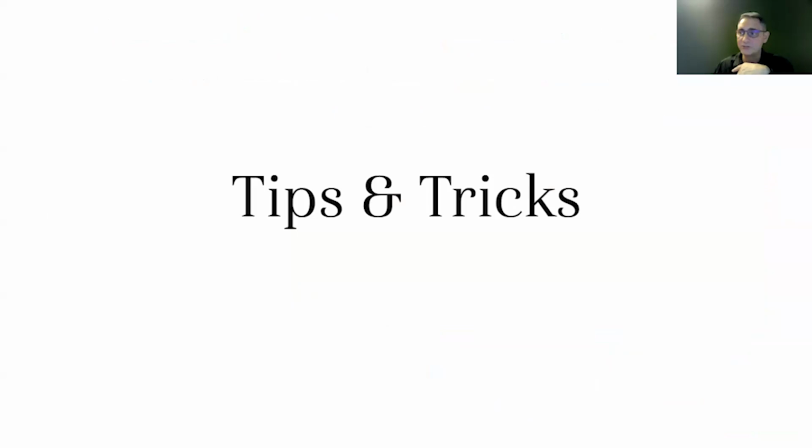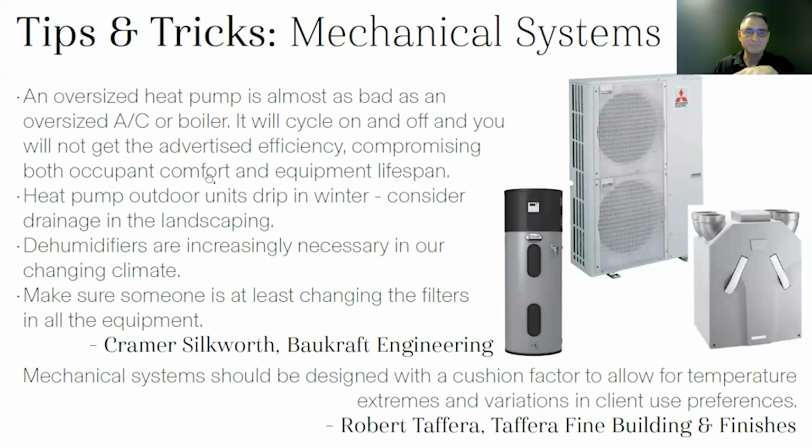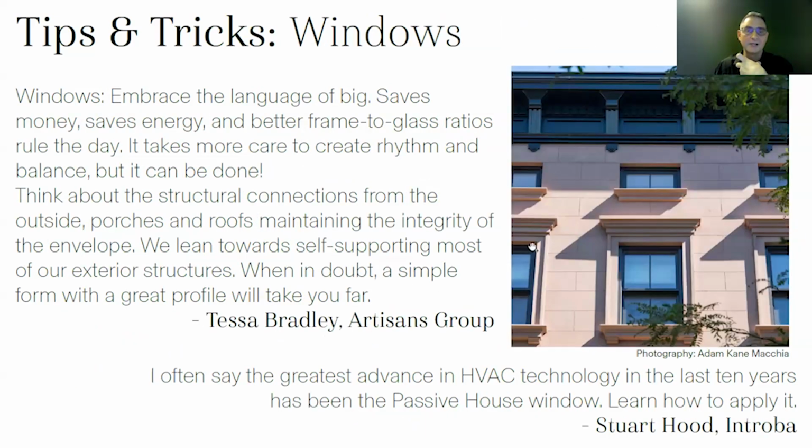So, tips and tricks. I'm going to go through this fast because I'm talking too long. You can read it. But it's just getting your HVAC right, making sure you include all of it, making sure the client is giving you what they're looking for at the beginning, making sure you can really embrace the fact that Passive House windows are incredible. You get to do all these cool things with them. They perform almost as well as a typical wall in a typical house. So you get to do stuff, especially when you shade them. This is one of my favorite Stuart Hood quotes, where he says, "I often say the greatest advance in HVAC technology in the last 10 years has been the Passive House window." And it's not just the Passive House window.